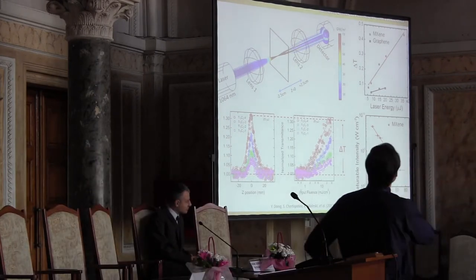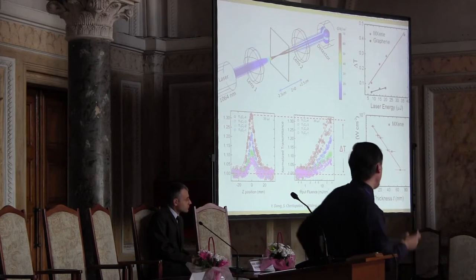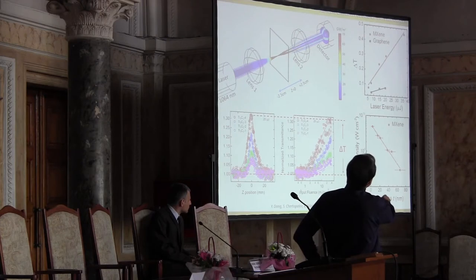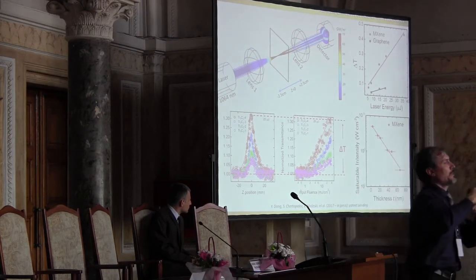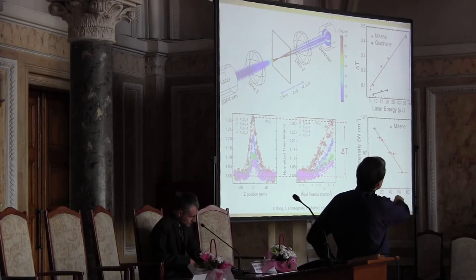Okay? Similar devices were fabricated before using other 2D materials, mainly graphene. And you can see how the graphene device performs in comparison to my MXene device on this graph here. Laser energy is increased in this direction, and you will see that delta T, which is the difference in transparency depending on the intensity of laser, also increases with laser intensity.